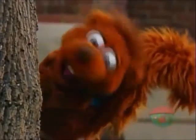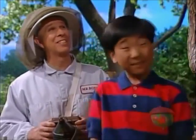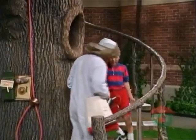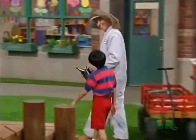Oh, I will. You bet I will. Hey, Mr. Boyd, you think the bees left any honey? Yum. Honey. I don't know about that, Scooter, but it's safe to go back inside and take a look. Thanks for letting me help you find the bees, Mr. Boyd. A beekeeper really has an interesting job. Well, it was my pleasure, Danny.